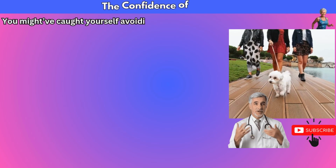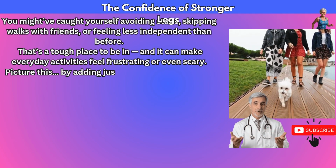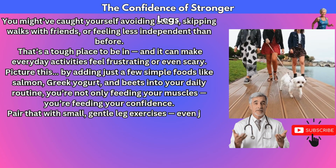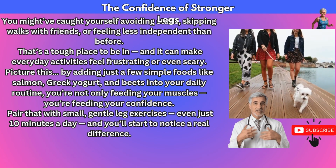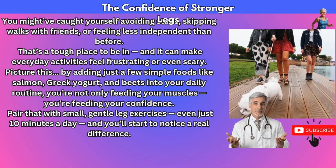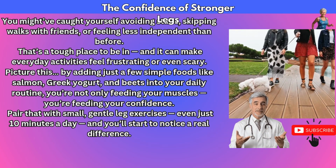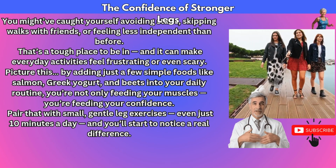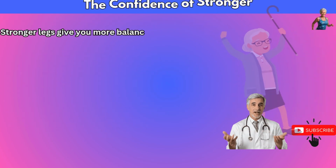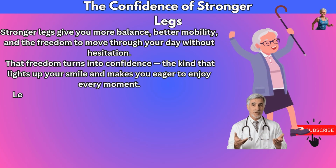You might have caught yourself avoiding stairs, skipping walks with friends, or feeling less independent than before. That's a tough place to be in, and it can make everyday activities feel frustrating or even scary. Simple fix. Picture this. By adding just a few simple foods like salmon, Greek yogurt, and beets into your daily routine, you're not only feeding your muscles, you're feeding your confidence. Pair that with small, gentle leg exercises, even just 10 minutes a day, and you'll start to notice a real difference. Benefit. Stronger legs give you more balance, better mobility, and the freedom to move through your day without hesitation.